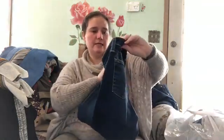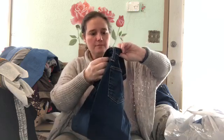This whole bag is jeans, so I'm gonna burn through this one really quick. These are Adriano Goldschmied, size 27.